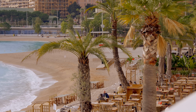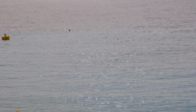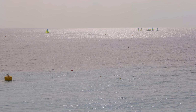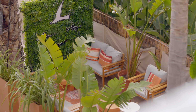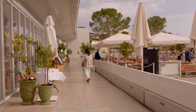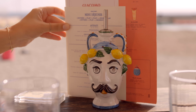As lunchtime approached, we headed towards the Larvotto neighborhood, where we had a lunch booked right by the beach. While there are a few restaurants in this area, we went for Giacomo, an Italian restaurant right at the end of the beach and with views back to Monaco and the small bay.